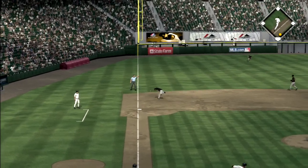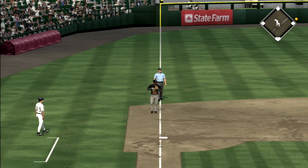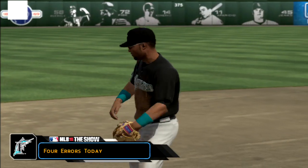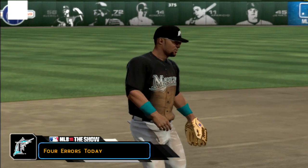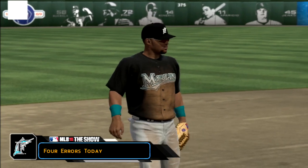Fastball swung on and hit on the ground at third. Oh, and this is off the glove of Bonifacio. Yeah, this club has just been asleep out there defensively in this ballgame. 4 errors now. That is just inexcusable at this level.